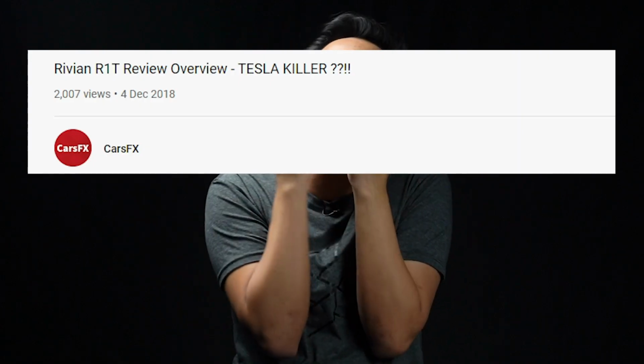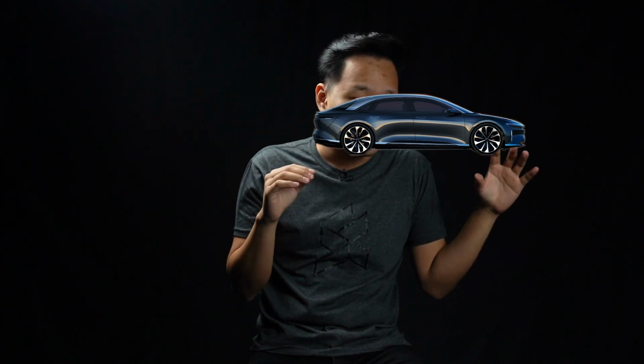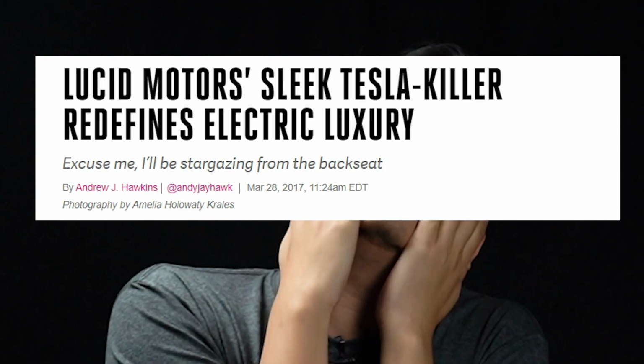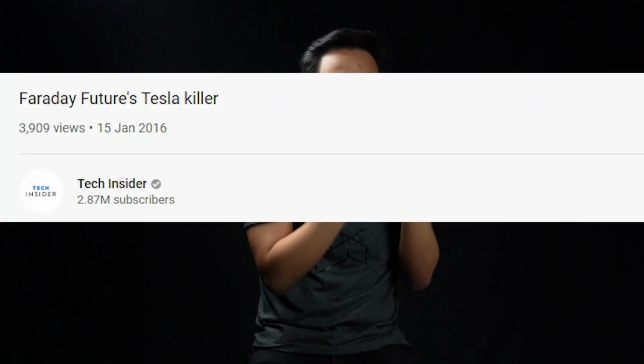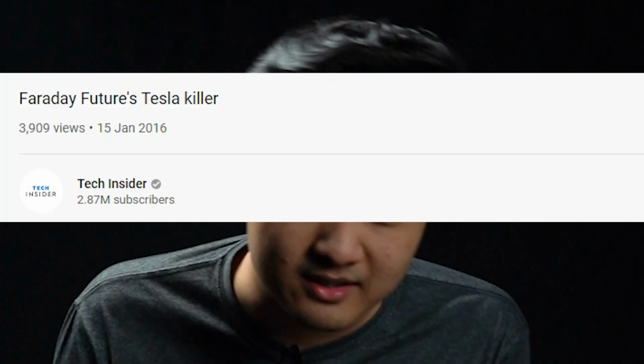Electric vehicles. Apparently, these days you can't launch one without everybody asking the same overused question. Is it a Tesla killer? Like, here's a really cool electric pickup truck, but is it a Tesla killer? Or here's a really nice sleek electric sedan, but is it a Tesla killer? Or here's this really fancy looking SUV, but is it a Tesla killer?